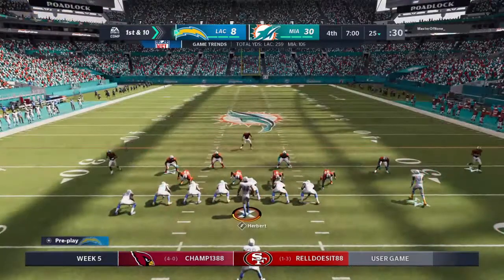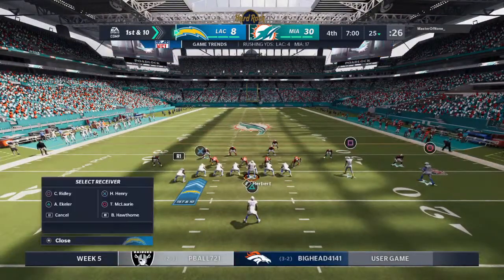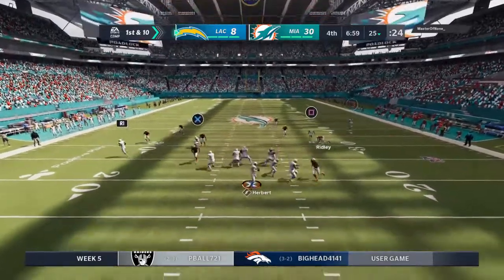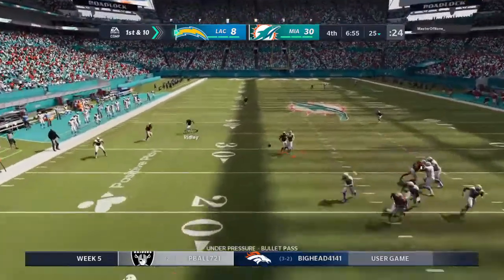The Charger drive about to get going. Well, I think that the folks here had hoped that maybe this home atmosphere would carry their guys to a surprise victory, but it does not appear that that's going to be the case. There's too much to handle on the other side in this one.